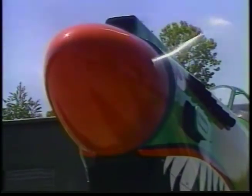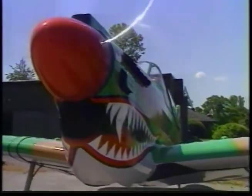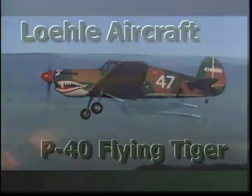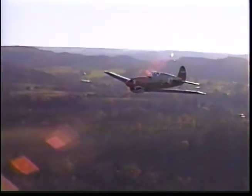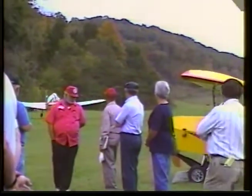If you prefer something a little different in your replica Warbird, maybe something that looks really good with teeth painted on the nose, check out the Loehle P-40 Flying Tiger. Modeled closely after the original P-40, this 3/4 scale replica from Loehle Aircraft looks like it flew right off a page in an aviation history book. Its aggressive, sleek profile draws lots of attention everywhere it goes.